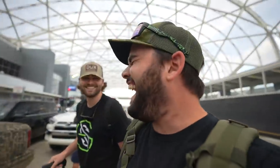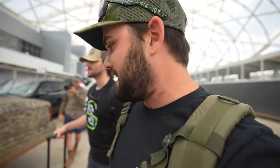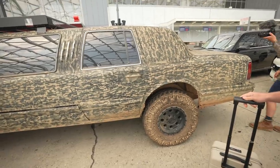Okay. Well, hopefully you guys are having a good day. We just made it to Georgia, and we are with Seek One. If you guys haven't recognized this, we literally just landed. They're picking us up. We are going to be doing some hunting today. Hopefully some catch and cook. But he picked us up in this, which is a lifted cam.